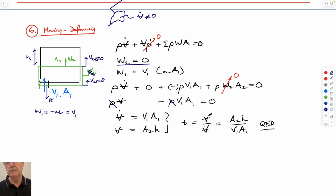And so if we did do exactly what we did before, the time it takes to fill is equal to the volume it has to fill divided by the volume rate at which supply occurs. The volume is equal to A2 h, which is the top, and the volume rate is equal to velocity coming in times the cross-sectional area.